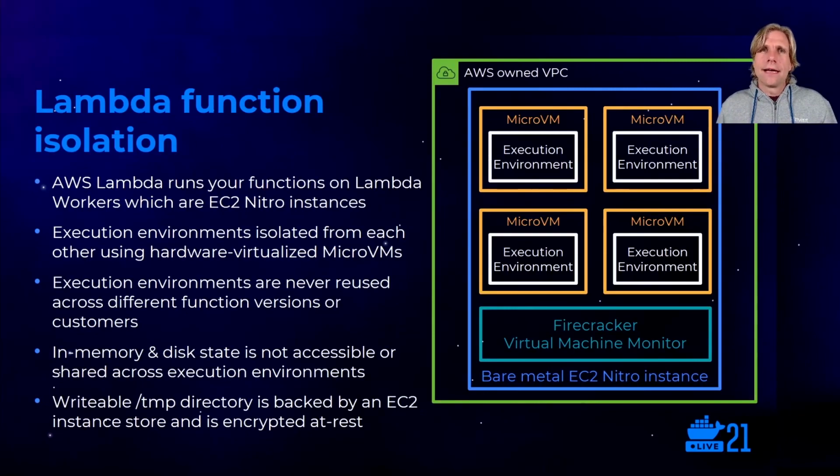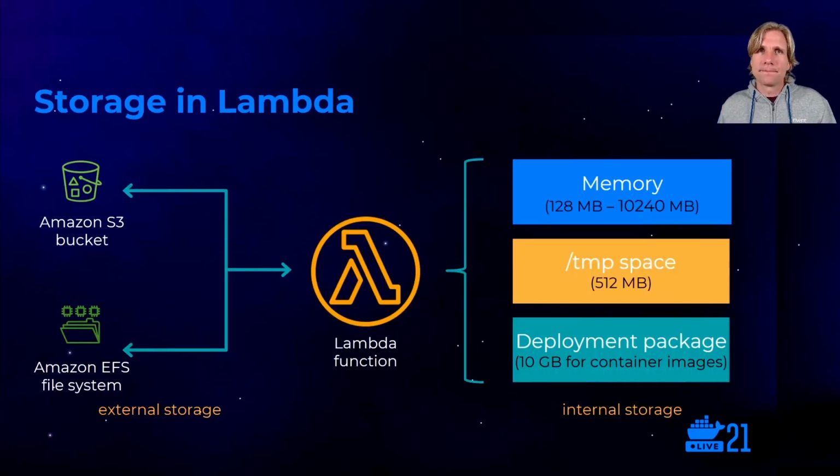Actually, while we're talking about Lambda function isolation, Lambda runs functions on what we call Lambda worker nodes, which are bare metal EC2 instances. We then use a hardware virtualization technology called Firecracker, and this uses Linux KVM to create lightweight and fast-starting micro VMs, which we call execution environments, and we use these to isolate the functions. So we're not actually using Docker containers for the function isolation. It's at a micro VM level. Execution environments are never shared across function versions or customers, so it's incredibly secure, and memory and disk state isn't accessed or shared across execution environments either. And then each execution environment gets its own secure writable temp folder.